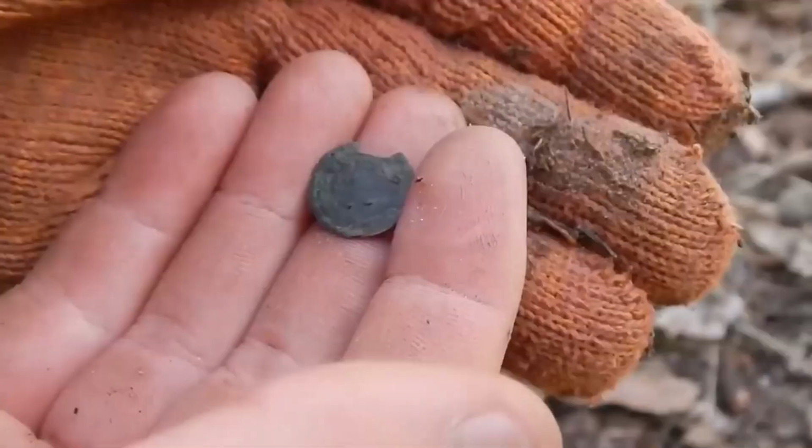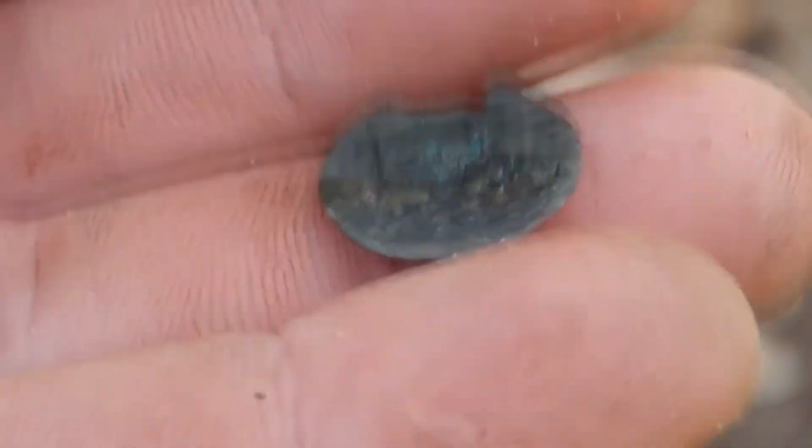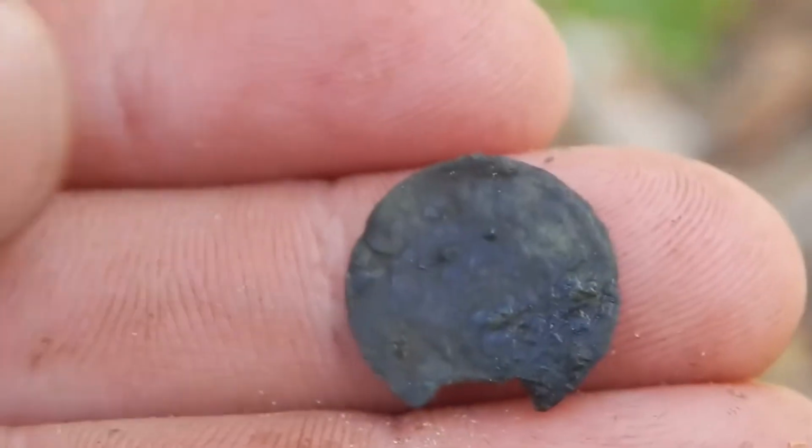Soon my comrade also smiled on luck. He came across a small old coin. This time the coin is most likely copper. It is very thin, so it is not surprising that it's a little broken. Let's continue the search.